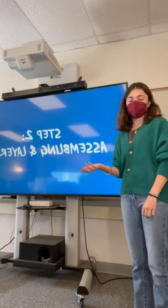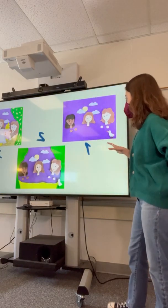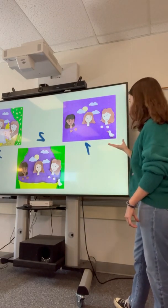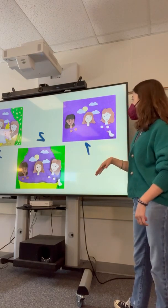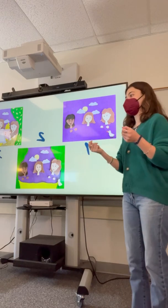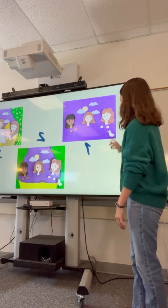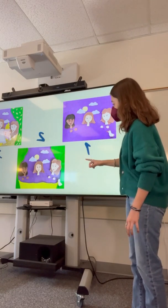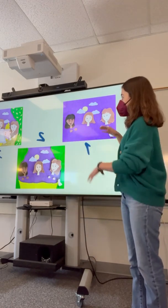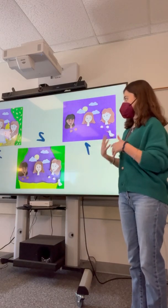So then my step 2 was assembling and layering. This is one where it showcases my process. So I started off by creating the little characters. I used a lot of felt and then also pattern fabric. I also used a lot of fabric that I had collected from old clothes and stuff like that, so that it would vary the texture. And you can kind of see how I went through with a couple different ideas, but I didn't end up going through with this green color at the bottom. I ended up changing it, and just cut and experimented to layer and see what looked best.